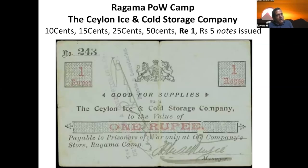Finally, there were 2 more issues of notes, and they were actually issued by the Ceylon Ice and Cold Storage Company. This was a private company which most probably provided beverages and food to the prisoners of war. These notes were issued for use within the camp, and only at the Ragama camp, which is closer to Colombo.